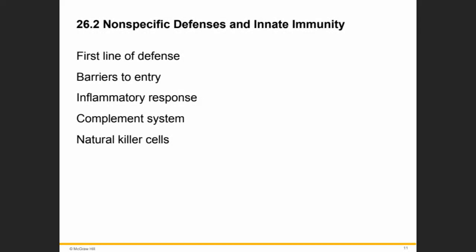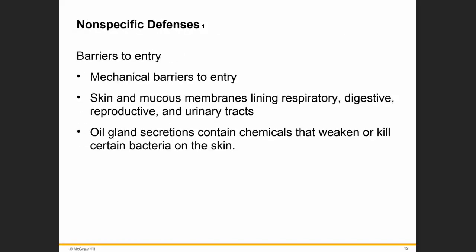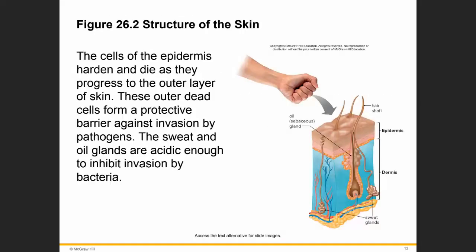In the non-specific or innate immune system, I said the first line of defense is the barrier to entry, so the physical barrier. After that we develop the inflammatory response, producing complement proteins, and the NK cells are stimulated. The barrier to entry can be mechanical, such as the skin and its mucus. The skin also has sweat glands, oils, and those sweat glands are acidic enough to inhibit invasion by bacteria.